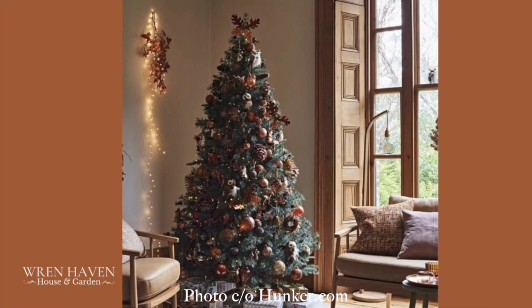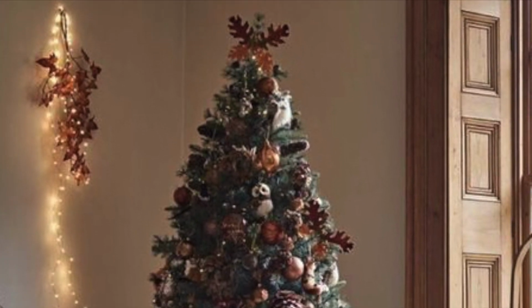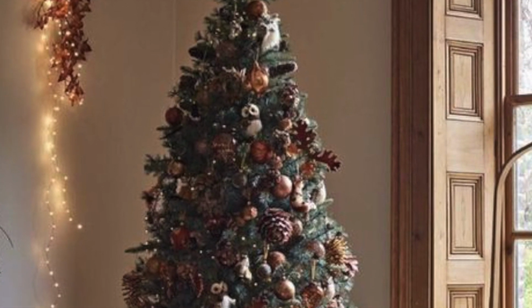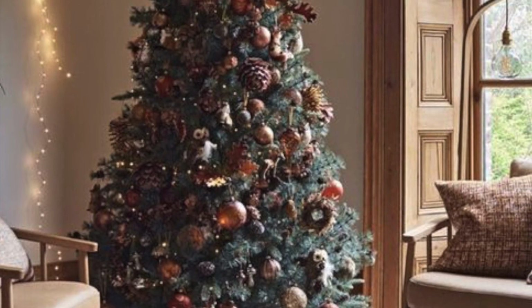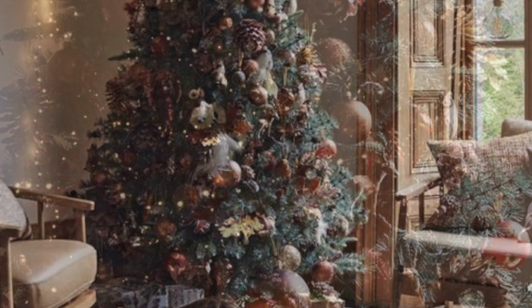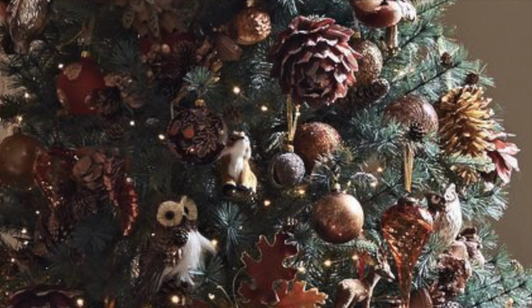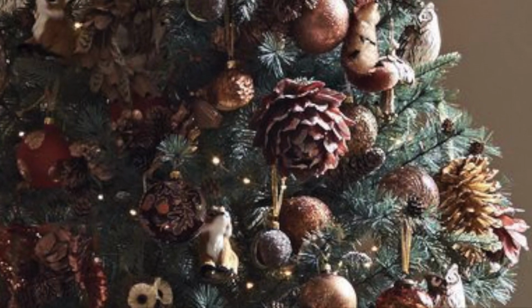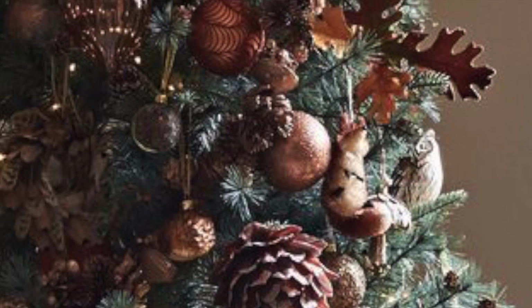We've got another woodland glam tree here. This one is sort of edging into the Christmas realm, but I think it still works for what we're talking about here. Again, lots of oak leaves, woodland elements, but also has that beautiful mercury glass and the bronzy gold elements in there that really take it to the level of elegance versus just being natural.